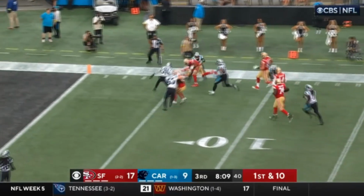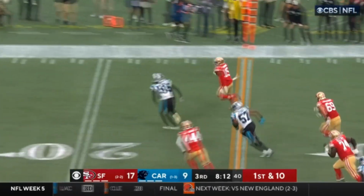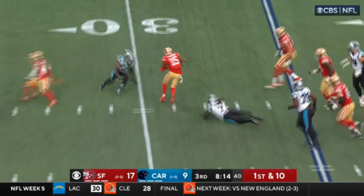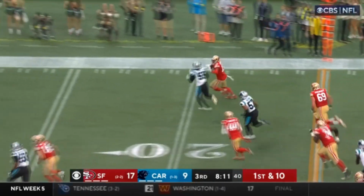And in an NFC where there's no clear favorite, Dallas and Philadelphia look good. I still think that Green Bay and Tampa Bay will start to get their groove going. I kind of feel like San Francisco is definitely in that mix, but that's what I think.